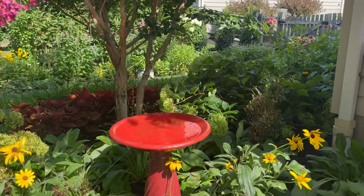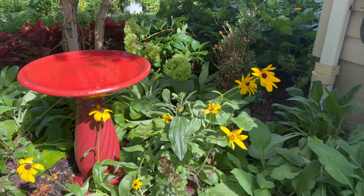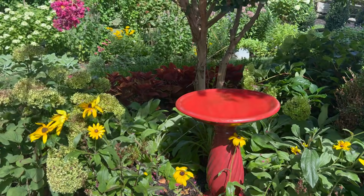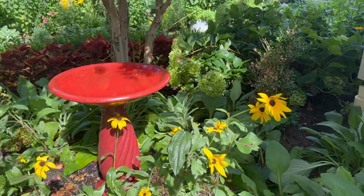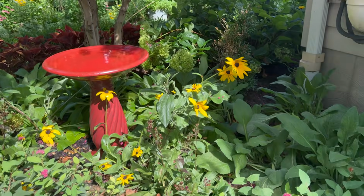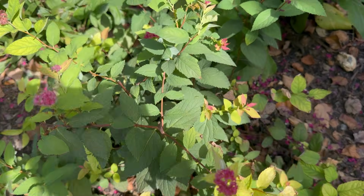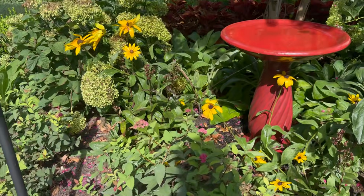I refilled my bird bath, cleaned that up. I just kind of deadheaded the Indian summer rudbeckia. It's kind of just flopping all over the place, but I don't know, I kind of like how it just kind of falls. It's just getting a little too much shade. I did deadhead my spirea a little bit. Maybe I'll get another little flush of blooms with that.